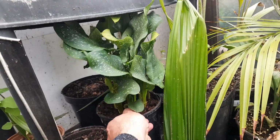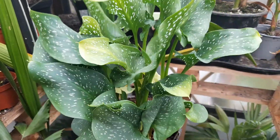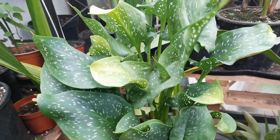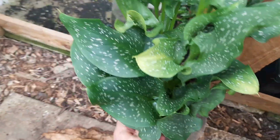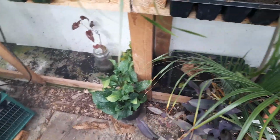Randomly we've got a calla lily, which is one I bought from Morrisons last year, reduced for about £1 when the flowers were nearly over. So I stuck them in here over winter and they started to grow again. Nice spotted leaf, a nice orange flower on them, sort of tropical looking. In fact, I'm going to put that down here because they'll go outside soon, now it's warming up.